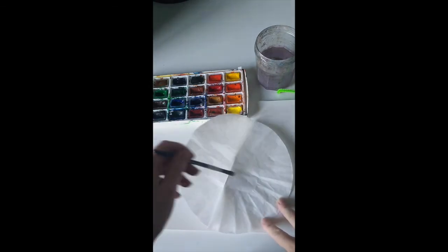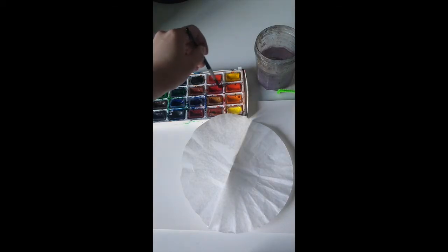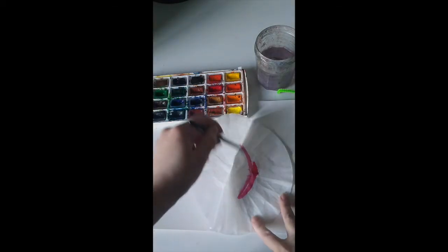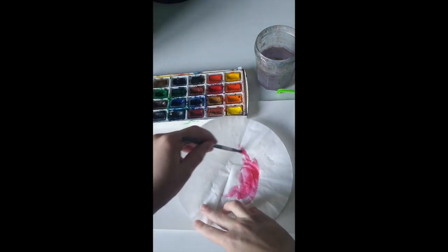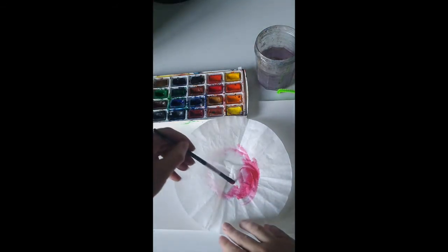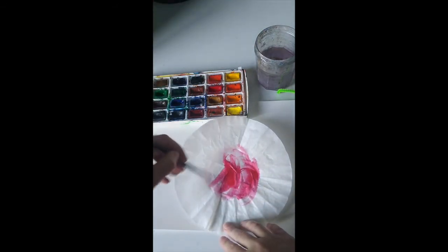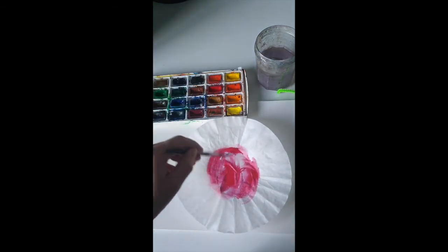We need to be very gentle when we paint and use bright, nice colors that you think you want your flower to be. So they can be anything. You don't need to do them in any order, or you can do it like a proper flower. So the middle is one color, and then on the edges it's different, or maybe you can even paint each petal a different color.